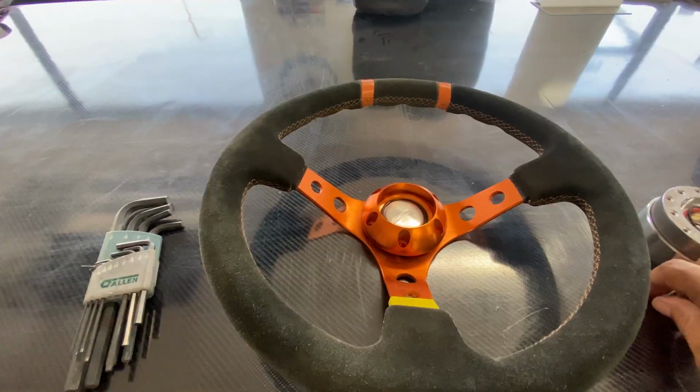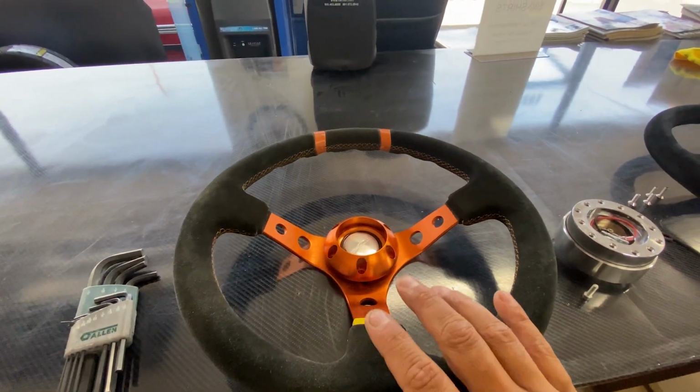All right, man. So the last bit that I need to do on the Datsun is swapping over steering wheels.